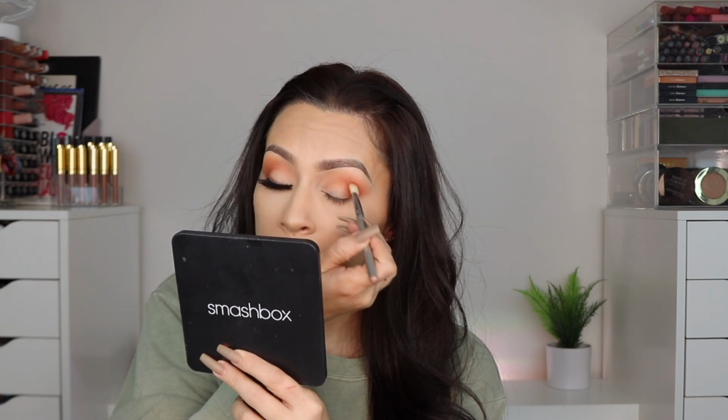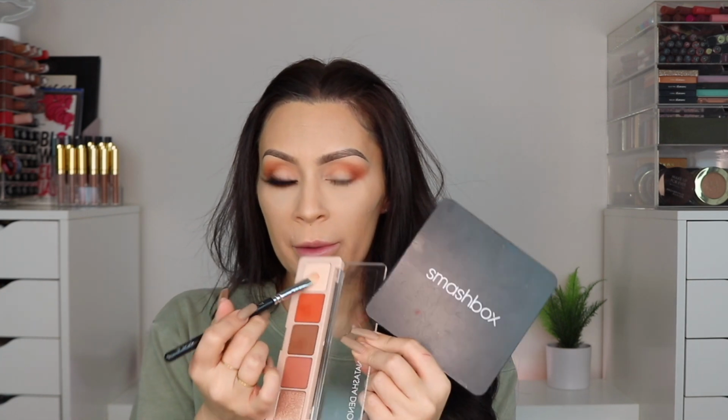In the same motion that I used before, just to darken it up just a little bit. What is happening right now with my face? It looks super white. Okay, I'm going to go back into this right here, this color.